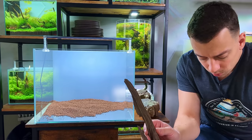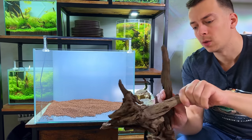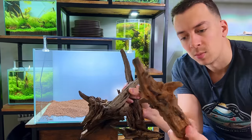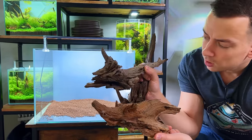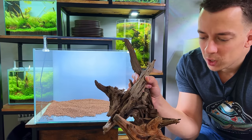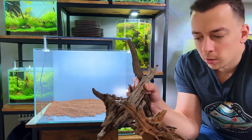So I have three pieces. I've got two of these and these have already been used before, but this piece hasn't been used before. And as you can see, there's a little bit of a difference in color. It's not really a big deal. It might look a little bit odd in the first few weeks, but once everything becomes waterlogged, then they will look exactly the same.